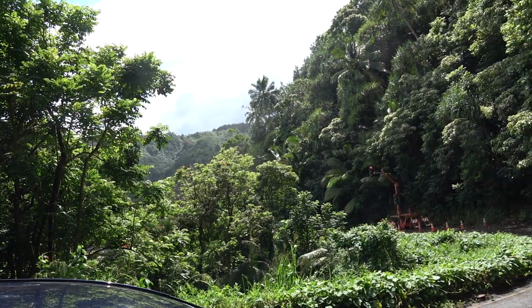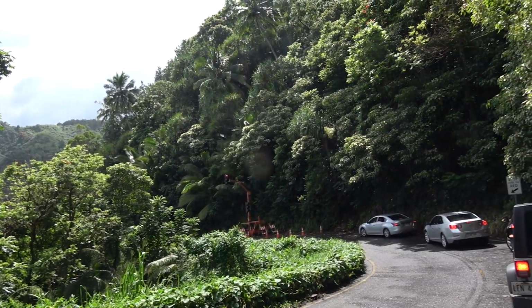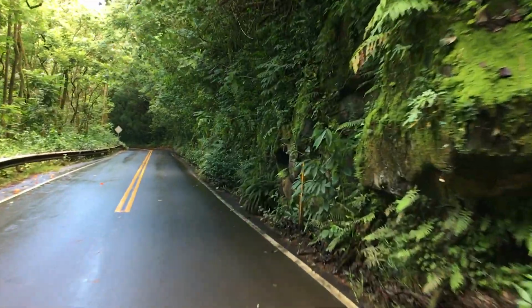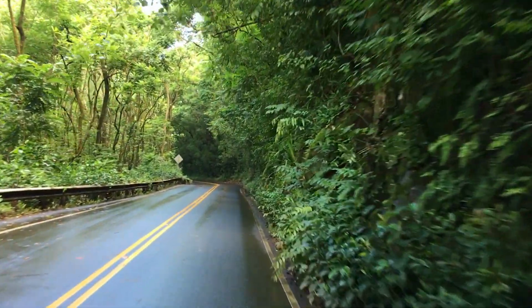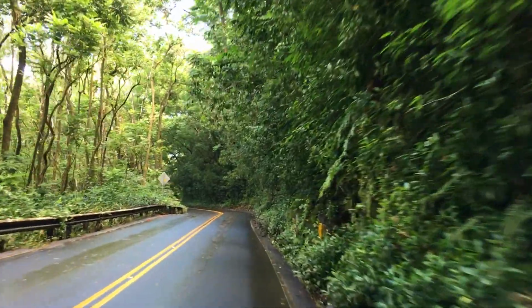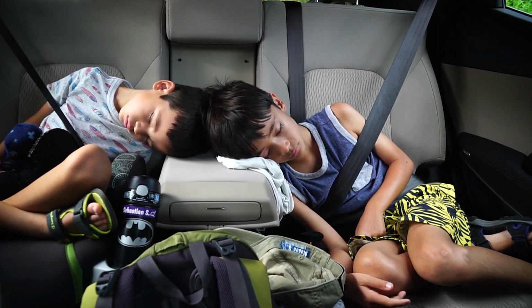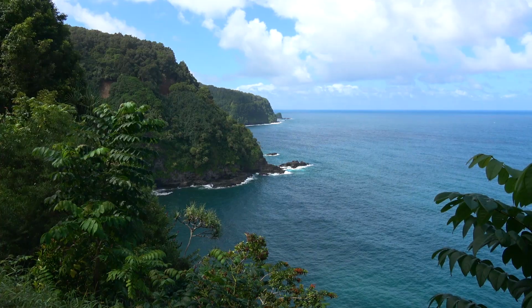It's a big traffic jam right here because cleanup crews are cleaning up a landslide caused by all the rain. This is a pretty good outlook on the road to Hana. I haven't seen this before, but you just walk across the road and it's right here. It looks awesome.